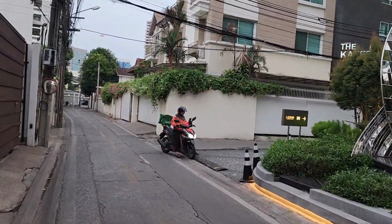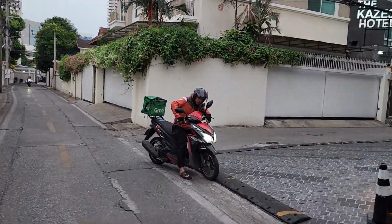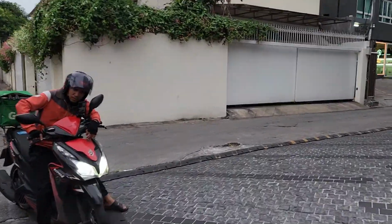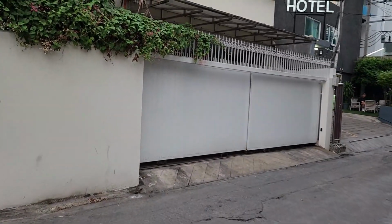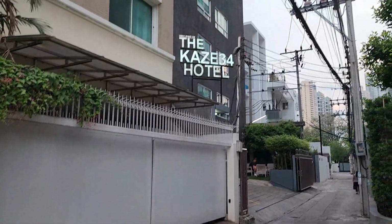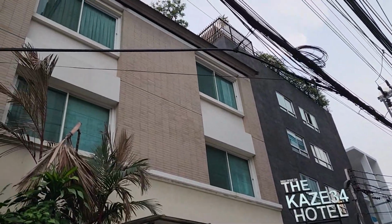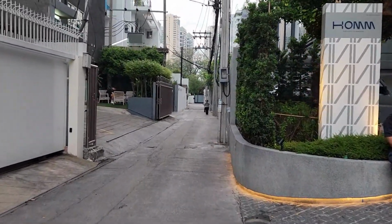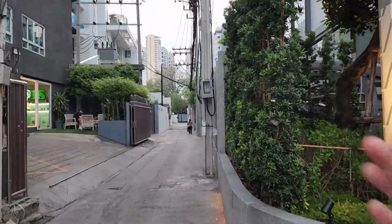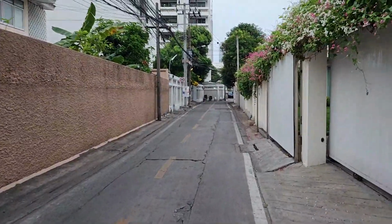There's a Grab food delivery man. If you move over here for any period of time, yeah, put Grab on your phone, and it's too easy to get food delivered 24 hours a day. Here's the Case on 34. Just a little hotel. And it looks like just a little private residence up here on the left.